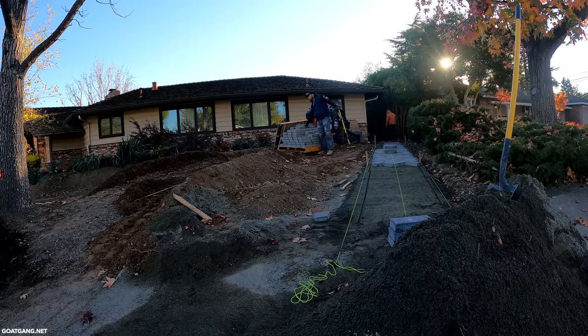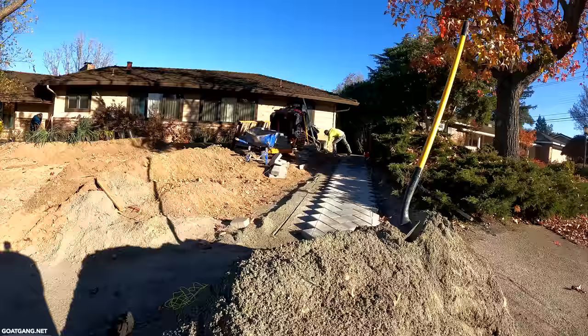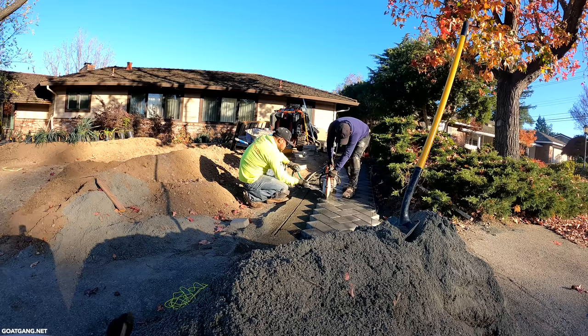Easier for the guys. I love installing herringbone. Literally, in my opinion, my favorite pattern. And all they do is they just grip it and rip it and cut it. See that? Boom.